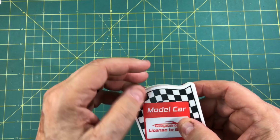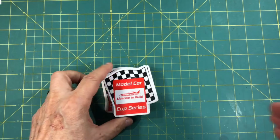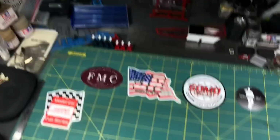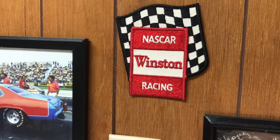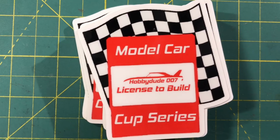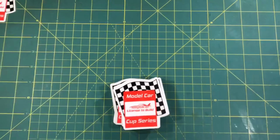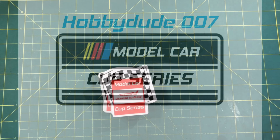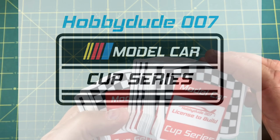I'm kind of excited about it, to be honest with you, but I just took the old logo from, let me take this down, one of my patches hanging up here from the NASCAR Winston Racing Series, and I just modified that to a sticker. And I'm going to be doing something else with that too. And the modern NASCAR Cup Series sticker, we're going to be doing that one as well. But I'm excited about this. I'm looking forward to getting everything into place where I can tell you what it's about, and I hope it works out.